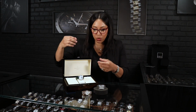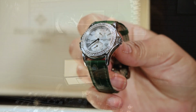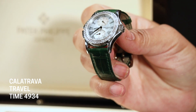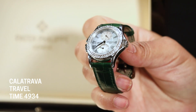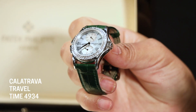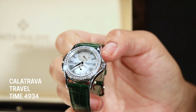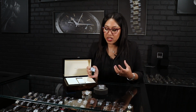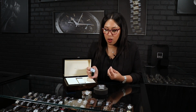Next up, I'm going to choose the travel time. Now, this travel time is absolutely stunning. It's a great option for someone who wants a watch that's a little bit larger than your typical ladies 28 or 26 millimeter. It's a 35 millimeter, so not as large as your standard gentleman's 36 size, but still a very substantial size. The reason I love this watch is the mother of pearl detail on the dial.